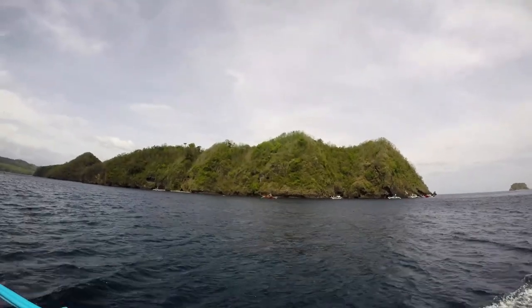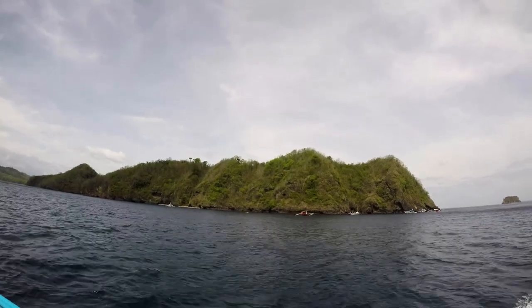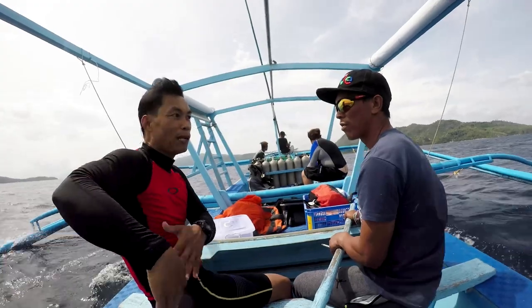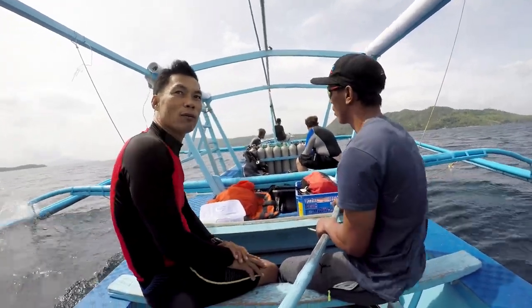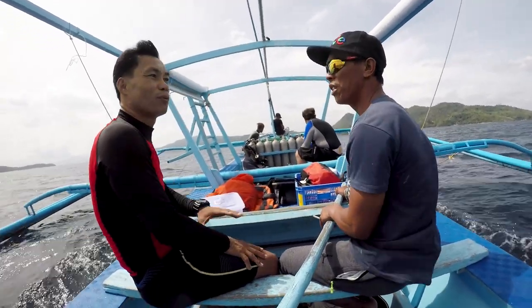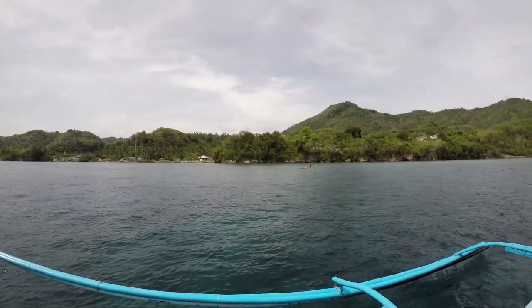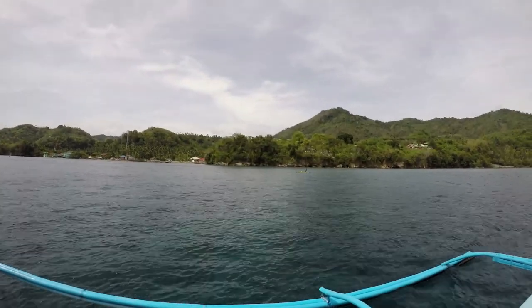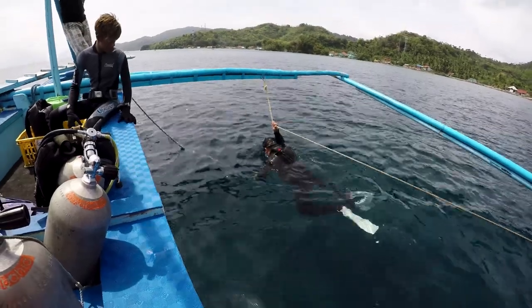So, between the current and our concerns about the site, we decide it's better to head off and look for something else. This is where all that extra time we had due to the weather pays off. Having spent all those hours with Vio talking about other potential dive sites, we know there's more out here that has not been discovered. During his time fishing in these waters, Vio has found a number of sites just off the north shore of Marikaban Island. With Vio to guide us right to the spot, it's time to hop in the water and see what's down there.